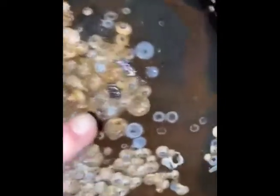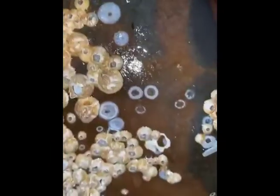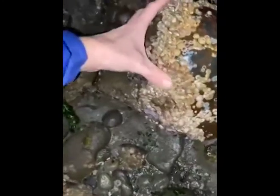Let's see what's over here. Oh, here's a little snail shell. And I'm wondering if it's a snail. Oh, it is a snail. Okay, I won't pull it off. Usually I can tell if it's a hermit crab if it's moving quickly. If it's not moving at all, it's probably a snail.